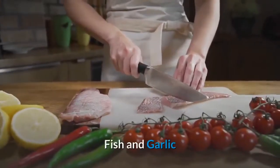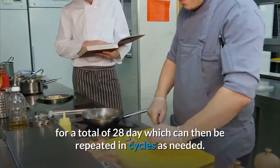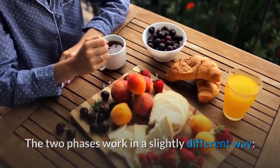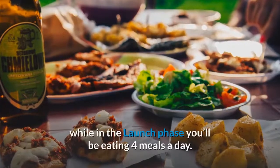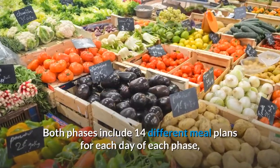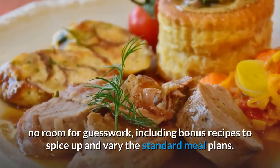The diet program runs on two 14-day phases called Ignite and Launch for a total of 28 days, which can then be repeated in cycles as needed. The two phases work in a slightly different way. In the Ignite phase you are supposed to eat 3 meals a day, while in the Launch phase you'll be eating 4 meals a day. Both phases include 14 different meal plans for each day of each phase, no room for guesswork, including bonus recipes to spice up and vary the standard meal plans.